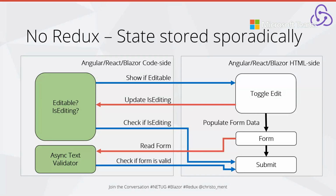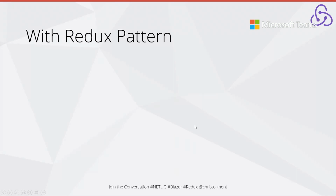And imagine if you have a new member in your team, then they need to work on this project. So it's really hard to follow. Basically, you can 100% agree that he or she will spend a fair bit of time trying to figure out what's going on in this page. So let's redo this with the Redux pattern.